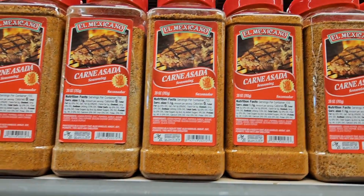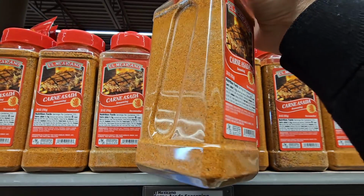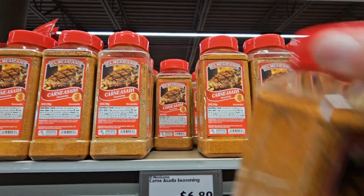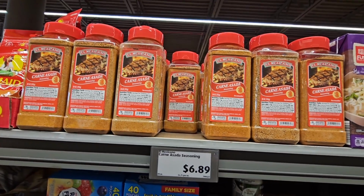I'm very interested in trying these. I'm actually going to grab one. It's $6.89. If you have used this, let me know in the comments below. I cannot wait to try it. I'll keep you posted as well.